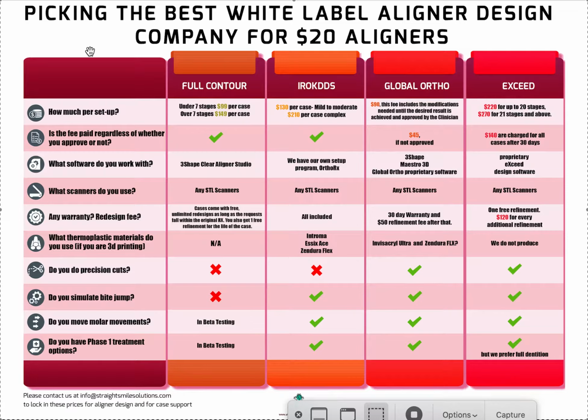companies out there that I would call hybrid white label. That means you can get in on the white label experience saving money, but you can still have that safety net of revisions, refinements.